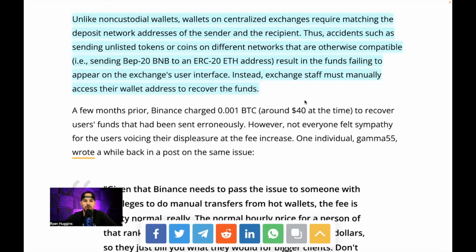Unlike non-custodial wallets, wallets on centralized exchanges require matching the deposit network addresses of the sender and the recipient. Thus, accidents such as sending unlisted tokens or coins on different networks that are otherwise compatible, sending BEP20 BNB to an ERC20 ETH address, results in the funds failing to appear in the exchange's user interface. Instead, exchange staff must manually access their wallet address to recover the funds.